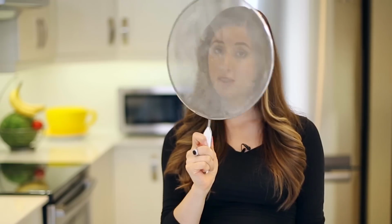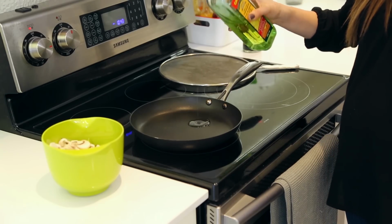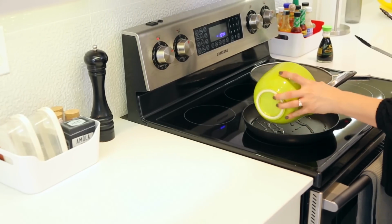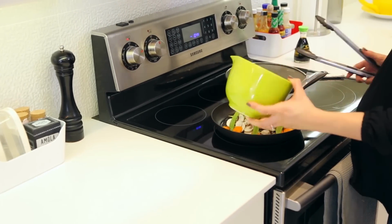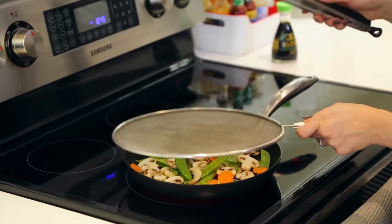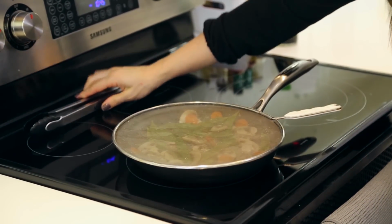This is a splatter guard, and while it is not the most beautiful item that you can have in the kitchen, it's very functional. Once you're frying something and it's got some oily stuff or tomatoey stuff splashing up, put this on top and it completely covers it off, making sure that splatters don't go any further than this mesh, which is really easy to clean.